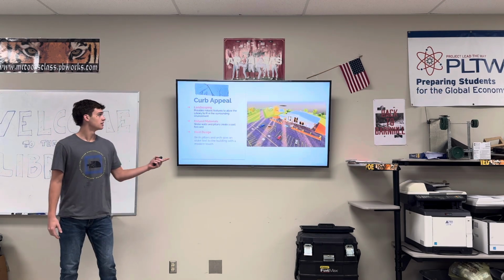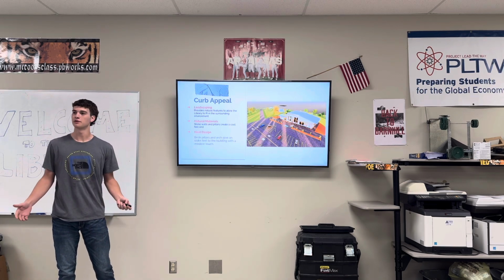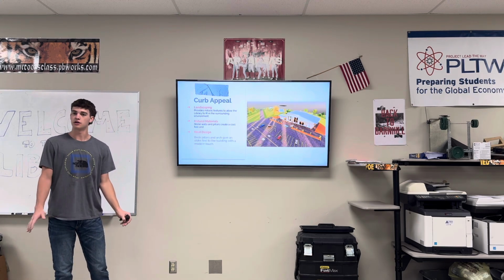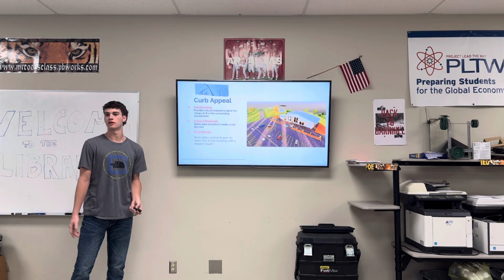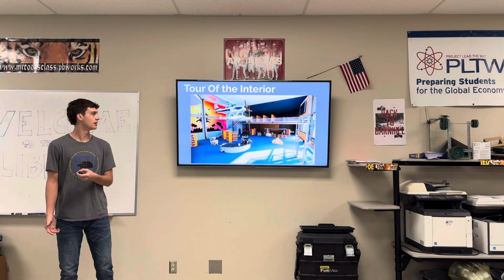So my curb appeal, the landscaping, provides natural features that allow it to fit the surroundings that were already there in Noblesville, and it has natural materials such as rock on that front wall that give it a cool feel as you're entering, and it's a neat design with the brick pillars that are also rock, and it gives it an old look with a modern touch. So I'm going to give you all a tour of the interior of my library now.